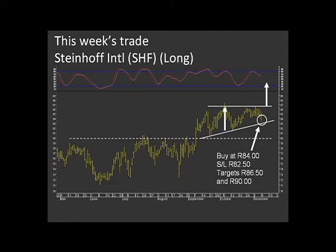I've bought at 84 Rand yesterday, actually, and my stop loss is 82 Rand 50. The target's initially 86 Rand 50, which is the top end of that ascending triangle pattern. And if that level can be broken, then I'll look for 90 as a feasible target with potential for a little bit more. But I'm not going to be too greedy in terms of the upside target.